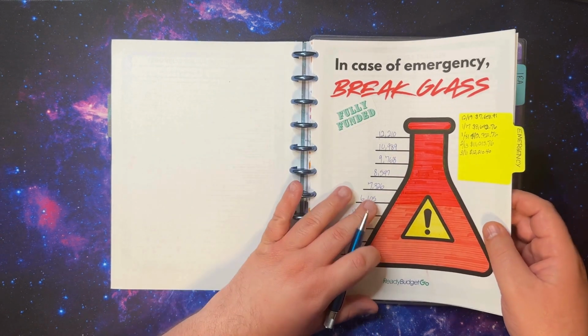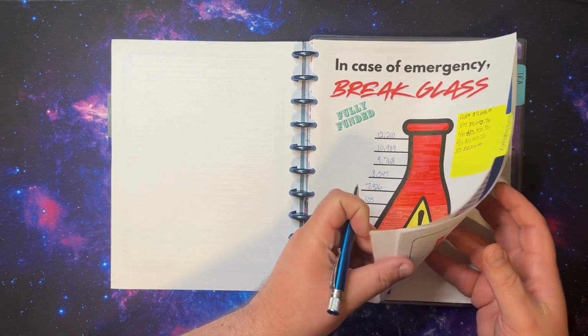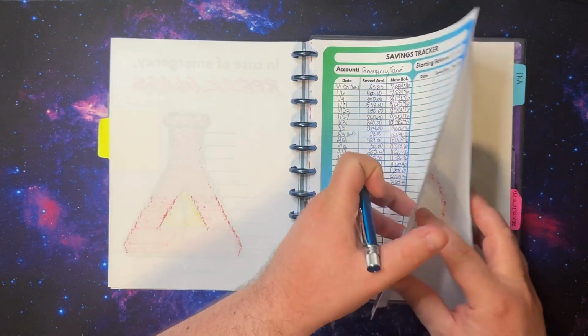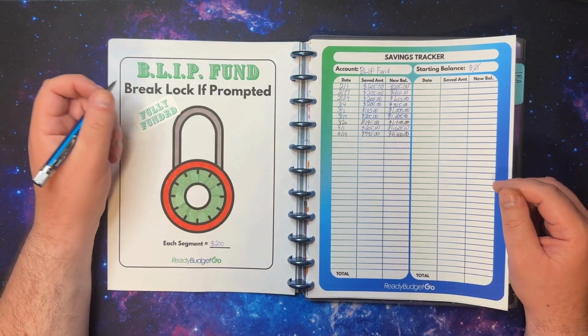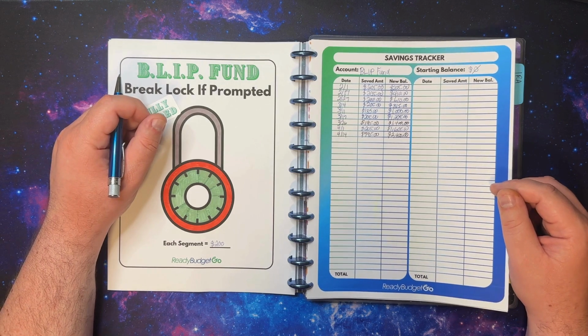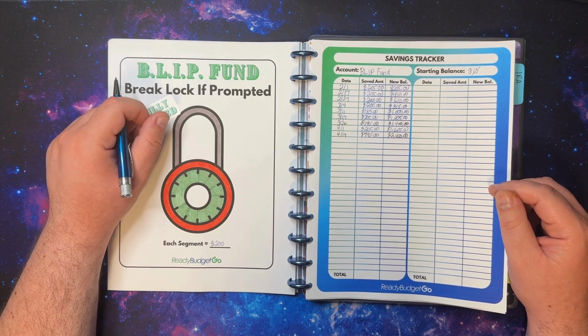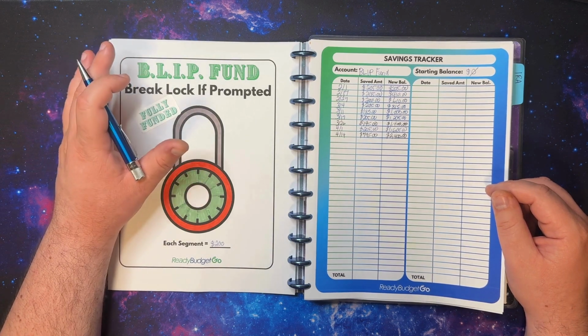Once I'm through the big move, the emergency fund will just continue to grow at whatever the current interest rate is then. And then the blip fund earns about $5 in interest a month, and I'm just leaving that in there. I'm not really tracking it here. I might at some point in the future, but like I say, this fund is just for if I need to pull money out for an unexpected expense.